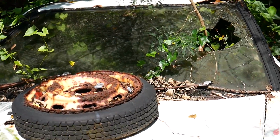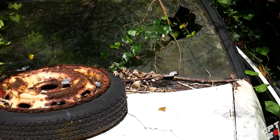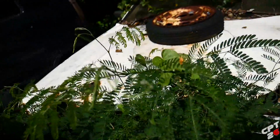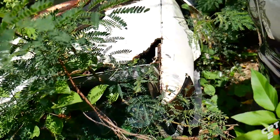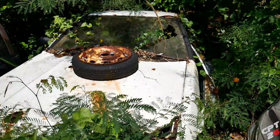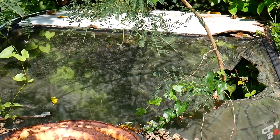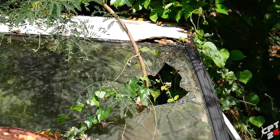I talked to the gentleman over here, and he was like, oh, you looking for parts? I was like, maybe. But I mean, look at this thing. I don't think there's any parts to be had off of this car. You can see the flip-up headlight right here. Absolutely insane. I mean, look at the freaking tree growing through the window right there. It is like a freaking greenhouse.